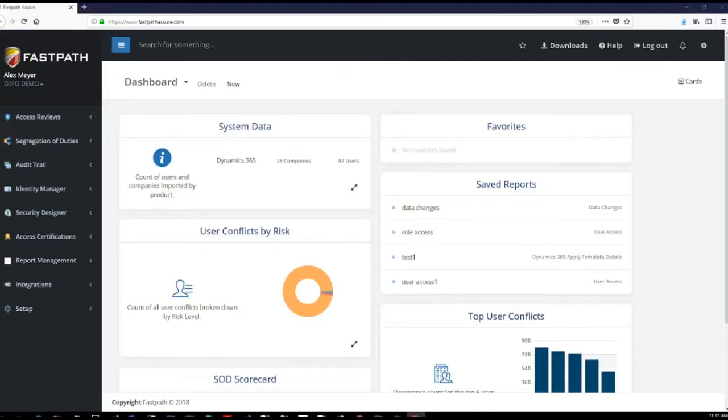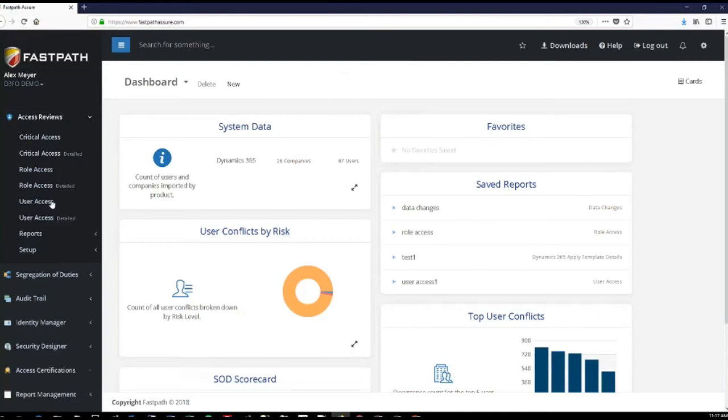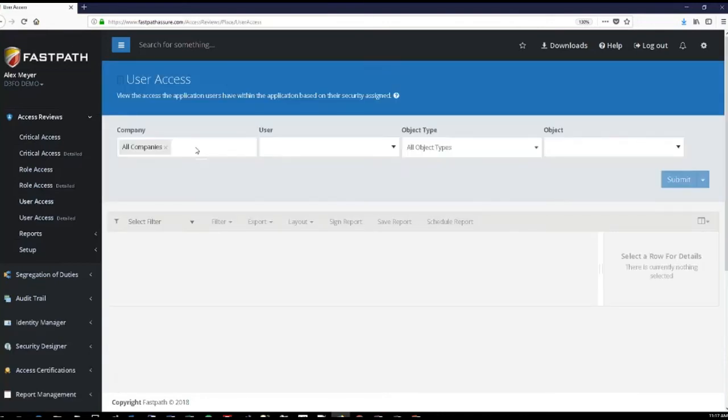So within our Fastpath solution, currently we're looking at the Fastpath solution that's hooked up to a Dynamics 365 for finance and operations environment, and we've already created the connection through a deployable package to that actual environment. So the first report that we're going to run is a user access report, just to show where users have access within your environment.